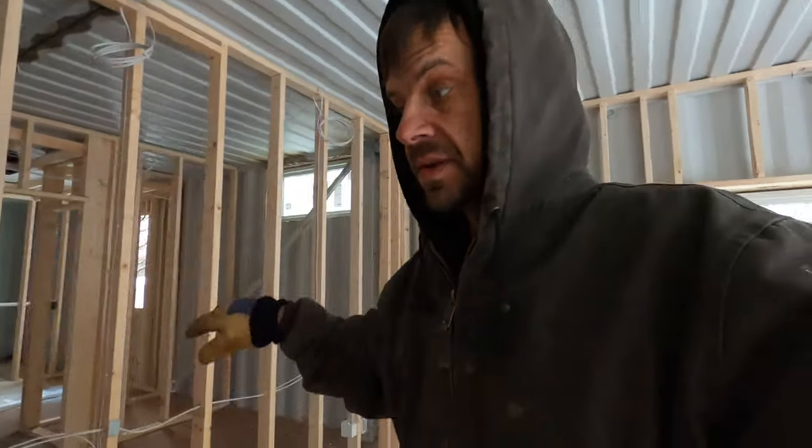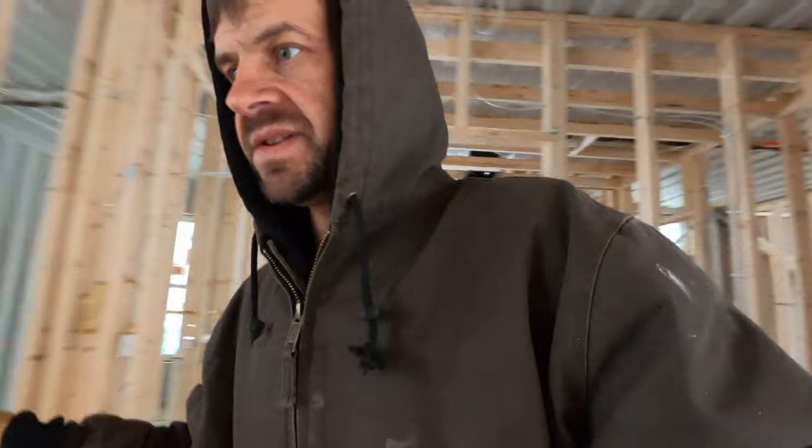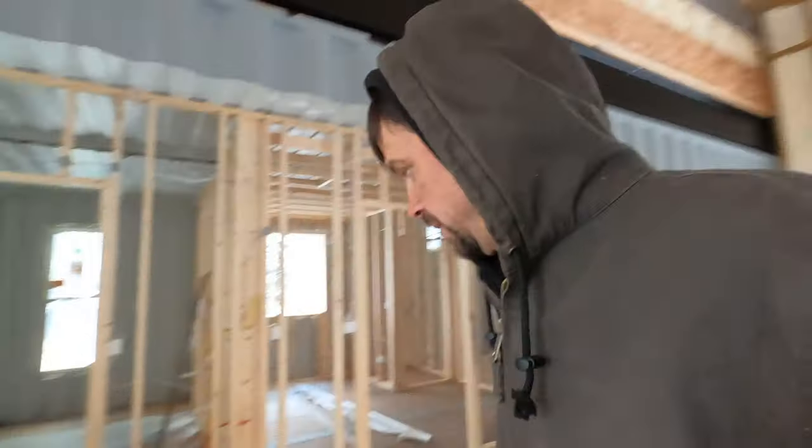That's what I'm going to do throughout the entire upstairs. There's obviously four containers upstairs, and so we've got two 40-foot runs that we need to do right now. So that's what I'm working on today.